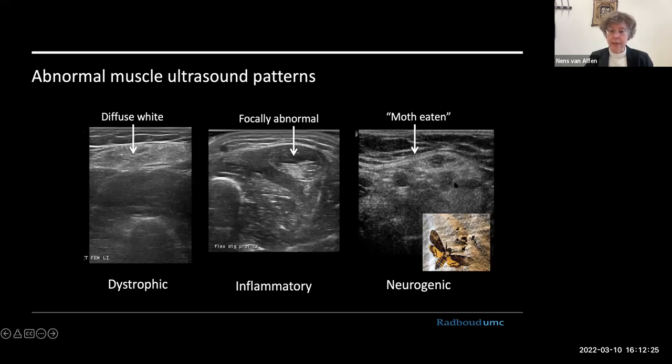On the right here is a typical pattern for a very long-standing neurogenic problem. So this is a patient with spinal muscular atrophy type 2. This is a biceps brachii muscle, and it's very white. There's a lot of fibrosis in here, but you see these holes or these round areas, and that's actually the remaining large motor unit territories. So this is a very typical pattern for long-standing neurogenic disease with denervation and reinnervation.